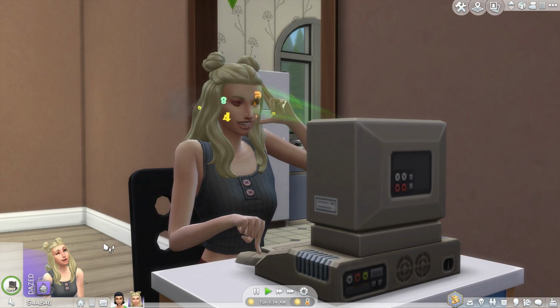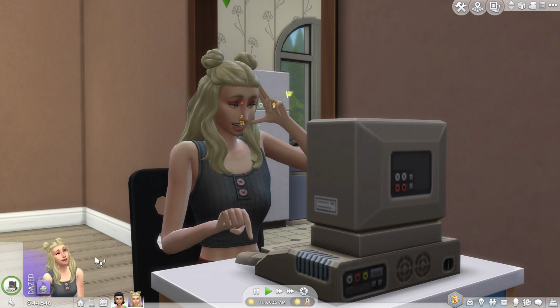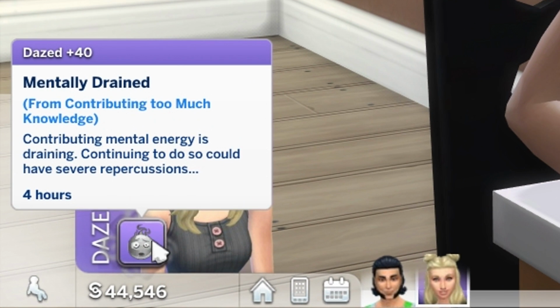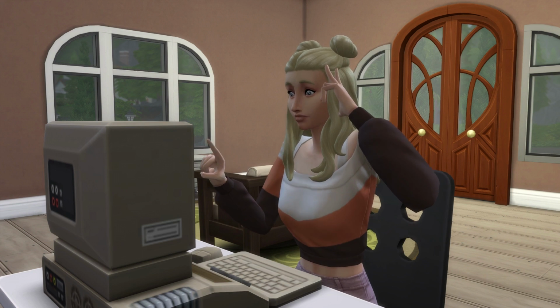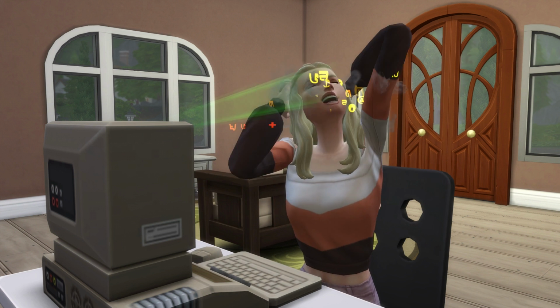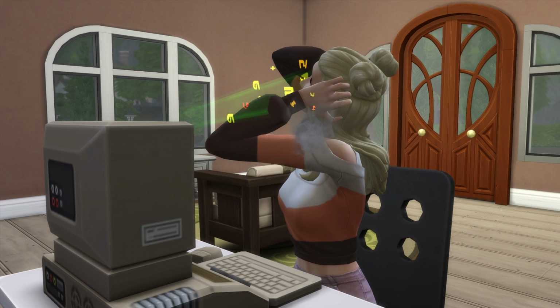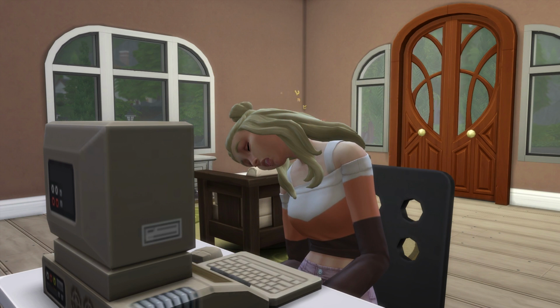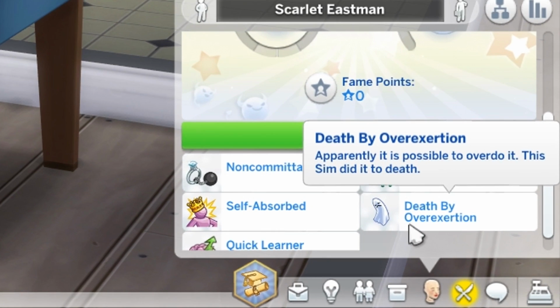You can do this over and over, but if you do it too much, your sim's head will begin smoking and you'll gain this dazed moodlet for 4 hours. At this stage, you need to take a break before trying to transfer your knowledge again, but if you ignore this and keep doing it anyway, your sim's mind will be too overwhelmed and they will die because of it. The ghost will have the same type as death by fatal overexertion that was previously mentioned.